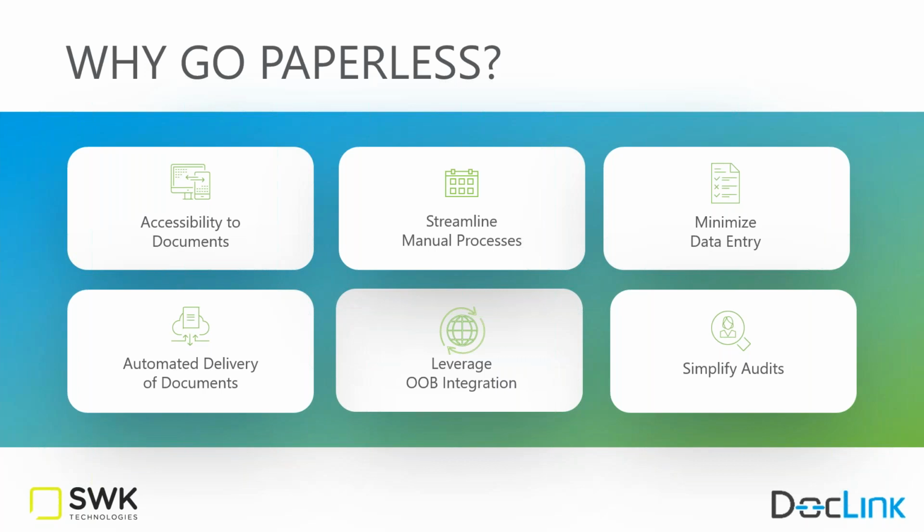A huge benefit is that DocLink is what we call an out-of-the-box integration. That means it does not need to be built or customized. It simply already exists. We've already done that work in order to bring you a deeply integrated solution. We'll talk about that integration as we go forward, but one aspect is being able to view documents right from within the screens in your financial accounting application. And lastly, simplify audits. If you struggle with audits, you've got a lot of bankers' boxes hanging around, and a huge effort to gather documents, present them to the auditors and do the cleanup process, then this would be another meaningful thing for you.